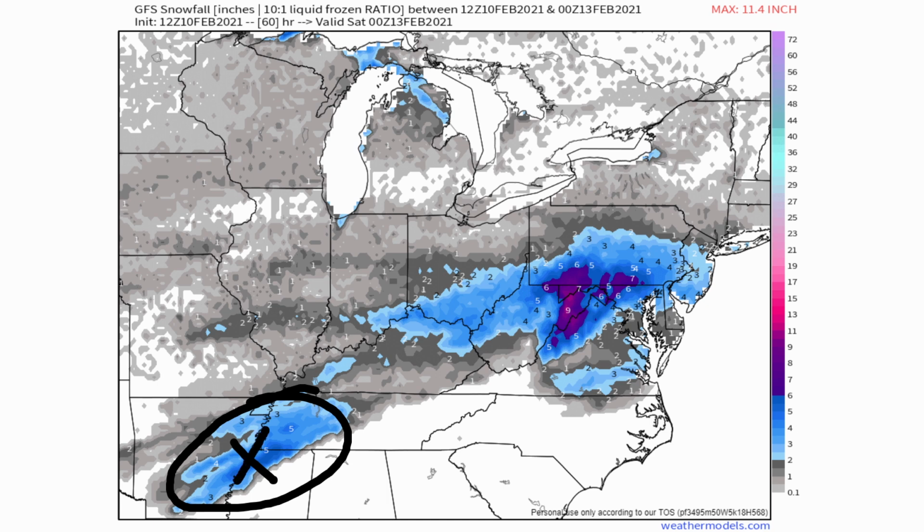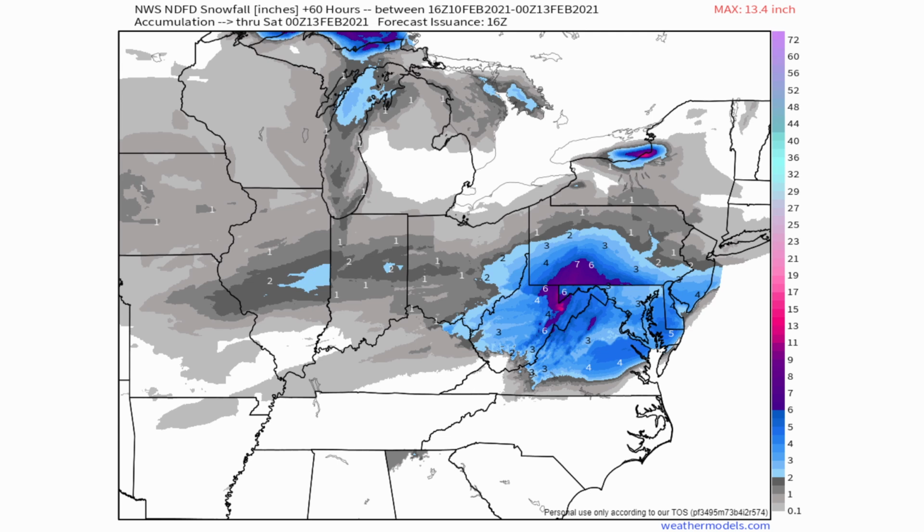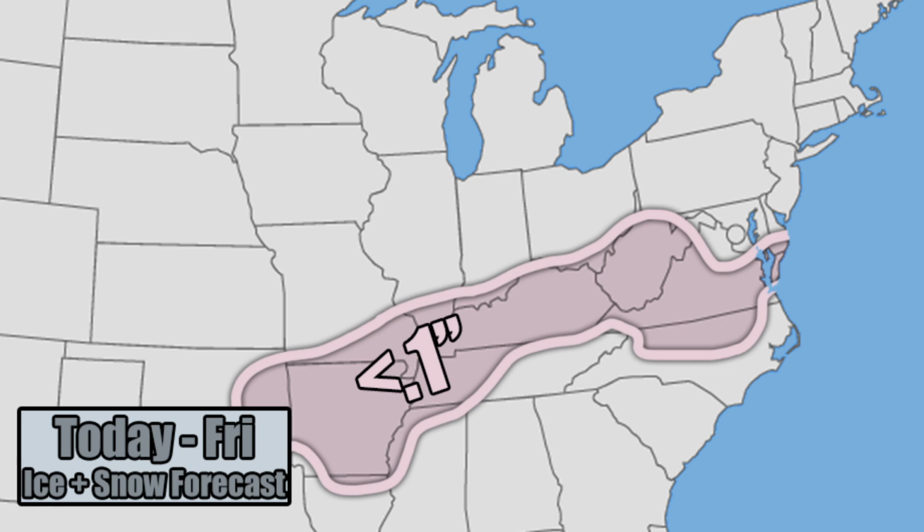That's going to be most likely in the form of freezing rain, but back through here it is showing a general 2 to 6 inches of snowfall for these areas. And moving on to the National Weather Service's forecast, you see a general 2 to 4 inch trend for much of the Mid-Atlantic, fairly general and broad forecast. Basically, they're showing not really too much of a snow gap like some of the other models were showing, just a general 2 to about 4 inches with a few pockets of 5 to 6 inches or even more in some of those areas. So here's my ice and snowfall forecast.